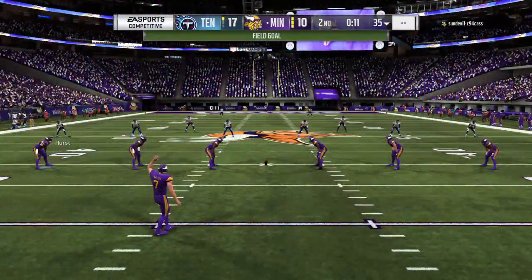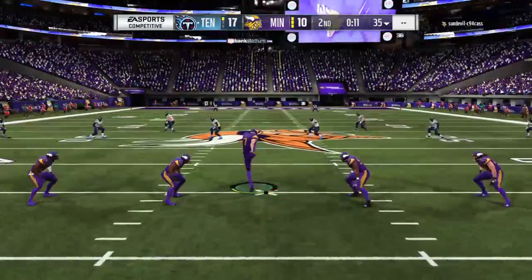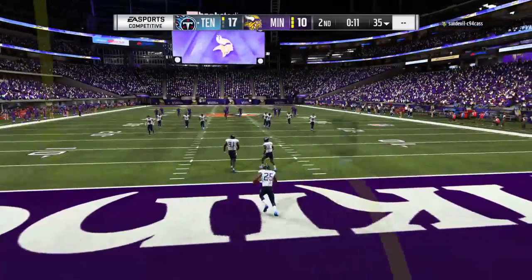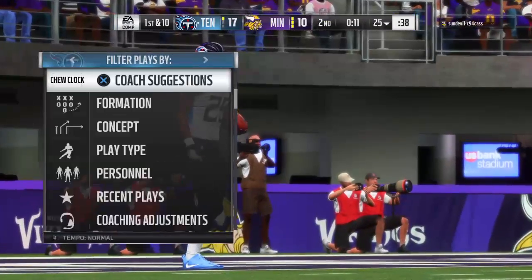It's 17-10. So the 3 points here, they're still down, but they put somewhat of a dent into that lead going into the break. Anything helps when you're trying to chip away at a lead, but they do know that they're going to need a little bit better effort in the second half.